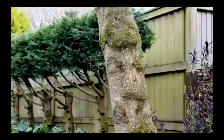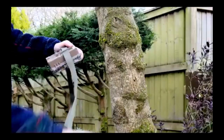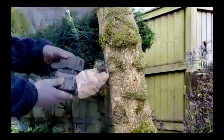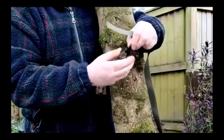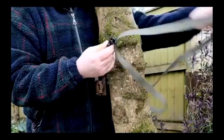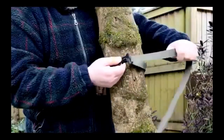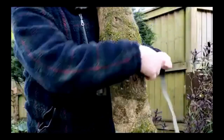Okay, so now that we have that out of the way, thread the strap through the loops on the rear of the camera and pass the strap around the tree and put the free end through the buckle. Be careful here as the spring on the buckle is quite strong and the spikes are very sharp, and it can hurt if you inadvertently allow the clasp to shut on your fingers.